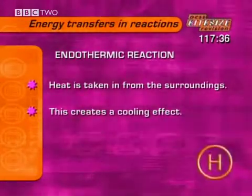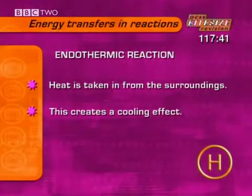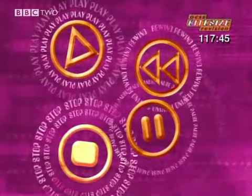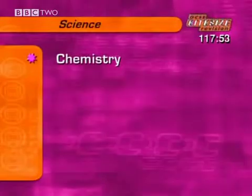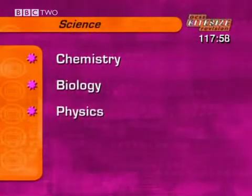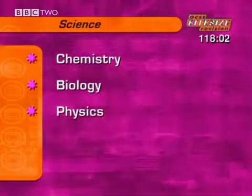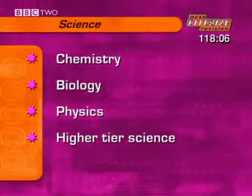There's more about energy transfers in reactions in the Higher Tier Science programme. That's the end of the whole section on patterns of chemical behaviour. That's the end of this Foundation Chemistry programme. There are other programmes about biology and physics, which all help towards grade C. And there's a higher tier science programme for those who want to aim higher.